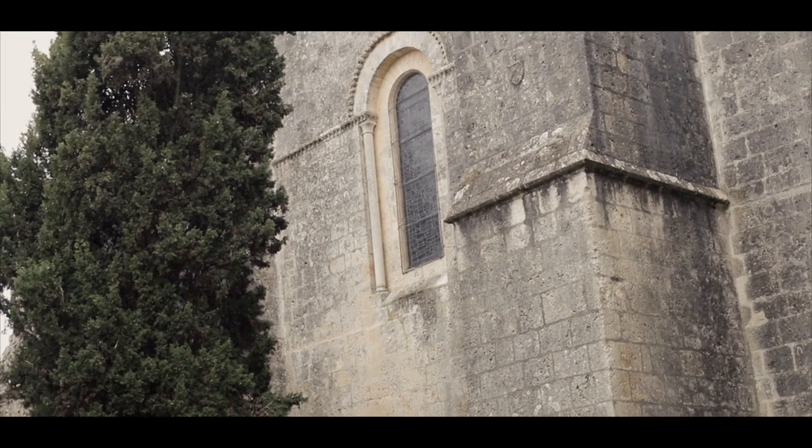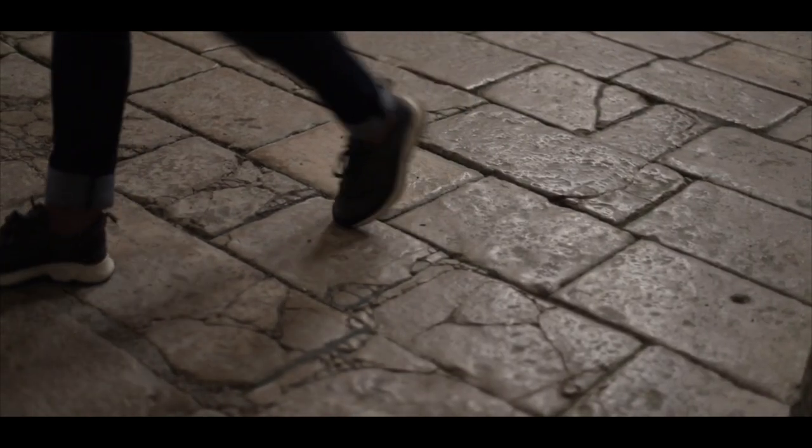I have been dying to try the acoustics in this church ever since we first went inside. So we thought, what better day than to try it today?